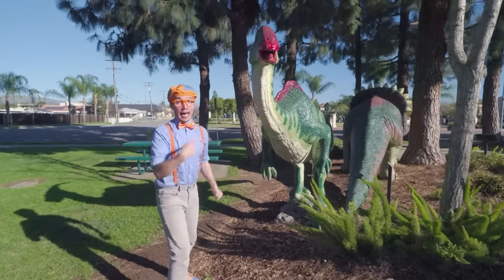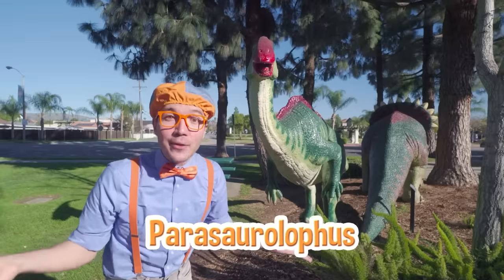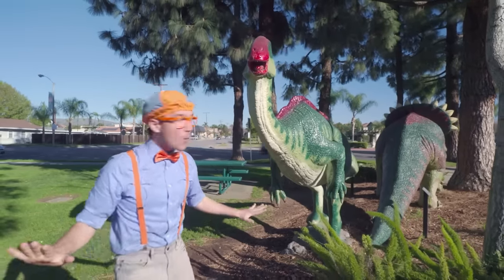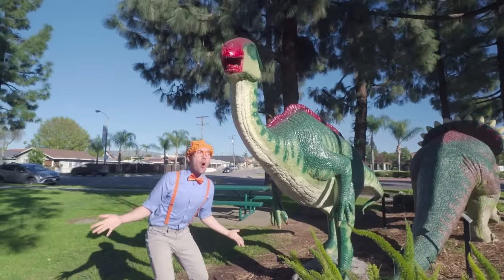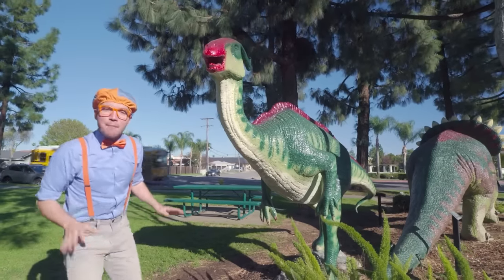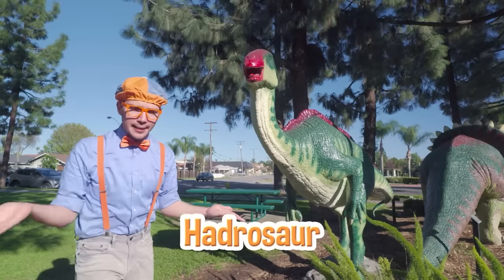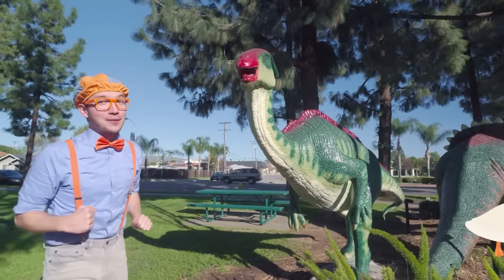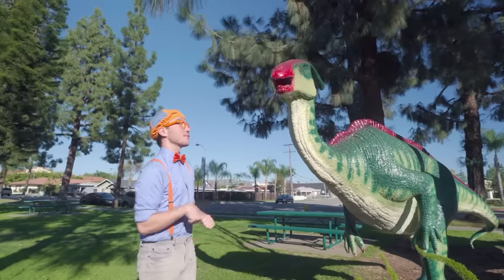Whoa! And this is a really big mommy dinosaur. It's called a Parasaurolophus. Whoa! That's a tongue twister. These dinosaurs are amazing! The Parasaurolophus is part of the hadrosaur family. Yeah, that means it's duck-billed. And this Parasaurolophus looks like it's wearing some lipstick. Ooh, you look very pretty.